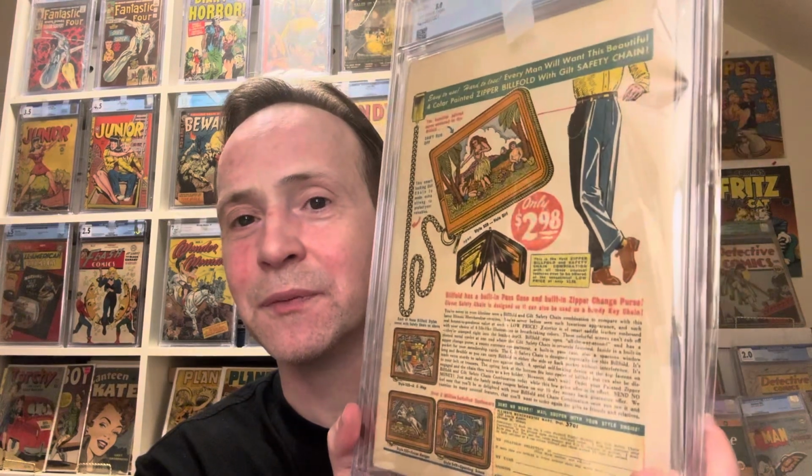So, Brenda Starr, and this is from 1948. I'll show you the back as well. It has wallets on the back. I don't know why. But yeah, just a great cover. Jack Kamen. This is considered one of his more desirable covers. You'll see more Jack Kamen later on the list as well.